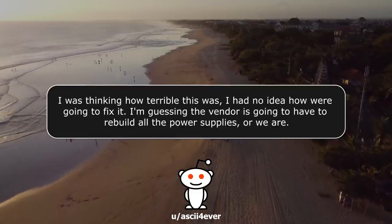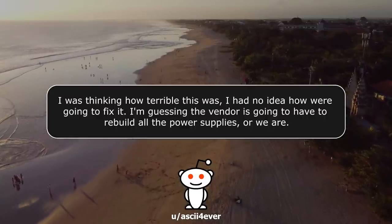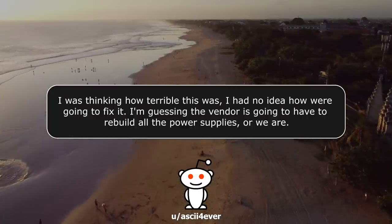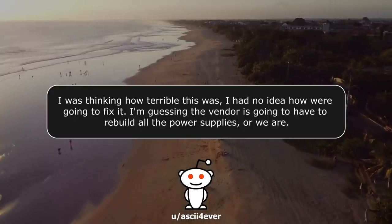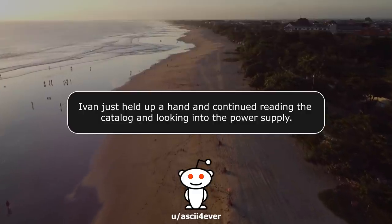I was thinking how terrible this was. I had no idea how we were going to fix it. I'm guessing the vendor is going to have to rebuild all the power supplies, or we are. Ivan just held up a hand and continued reading the catalog and looking into the power supply.